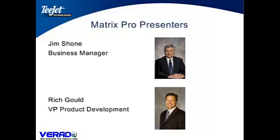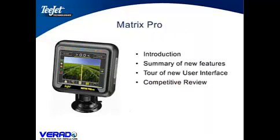Good morning, everyone. Thank you for attending today's presentation. Today we'll have information about Matrix Pro and the new and expanded capabilities delivered by the Matrix Pro software upgrade. Presenting today will be Rich Gould, Vice President of Product Development for TJet Technologies. Rich will take us through the details of Matrix Pro, and during the presentation, members of the audience can submit questions, which we will address at the end of the presentation.